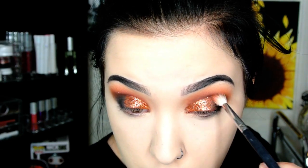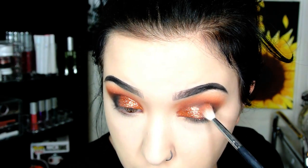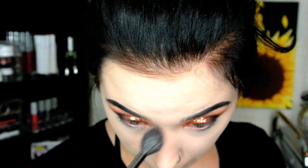Then I go back over with this blending brush super, super lightly, just to get away any misplaced glitters. I'm not blending really, I'm just getting away any glitters that are in the crease or in the black. Then I'm taking my highlighting brush and flicking off any excess glitter that may have fallen down, and get that glitter off of my black shirt.